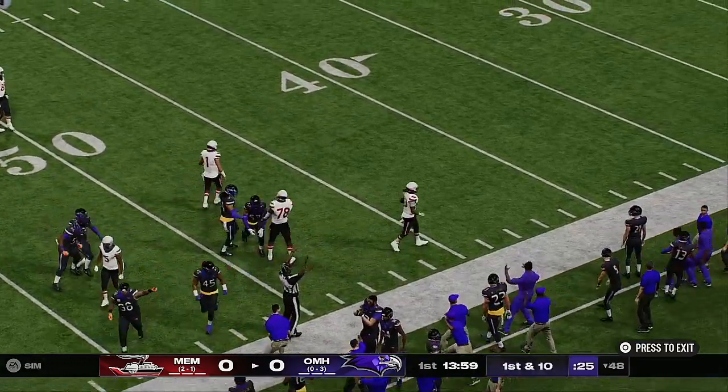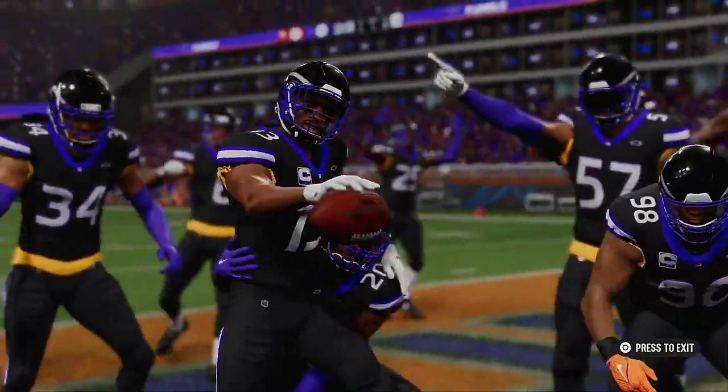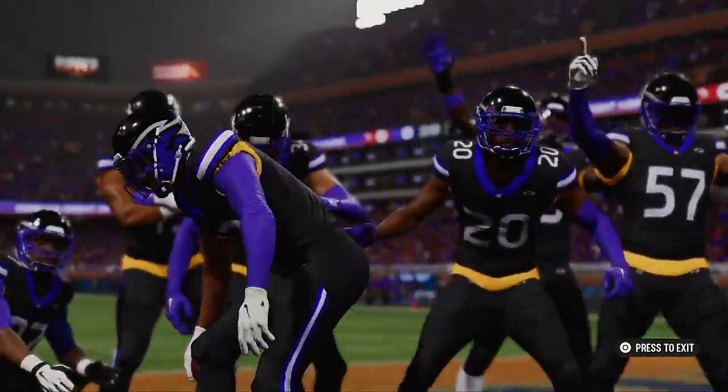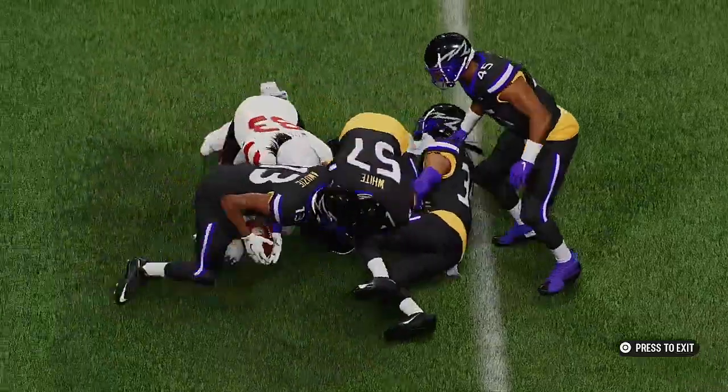And this is picked up by the defense. And without a doubt, not the way they pictured that opening drive unfolding. No, they were making progress. They weren't exactly in high gear, but they were making a few yards along the way. And now that they've coughed it up, you got to go back to the sidelines and regroup a little bit.